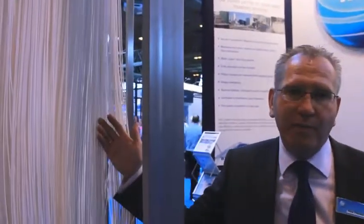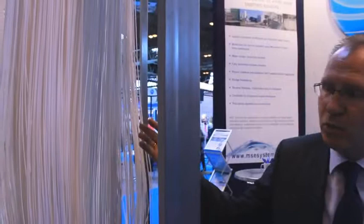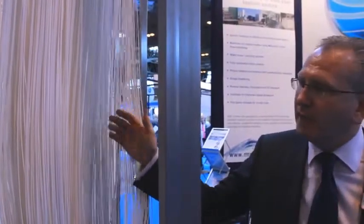Okay, hi, my name is Hugh Thomas. I'm from MSE Systems, and we specialise in membrane bioreactor systems. Here we've got an example of an SADF membrane, the high-capacity membranes used for wastewater filtration and separation.